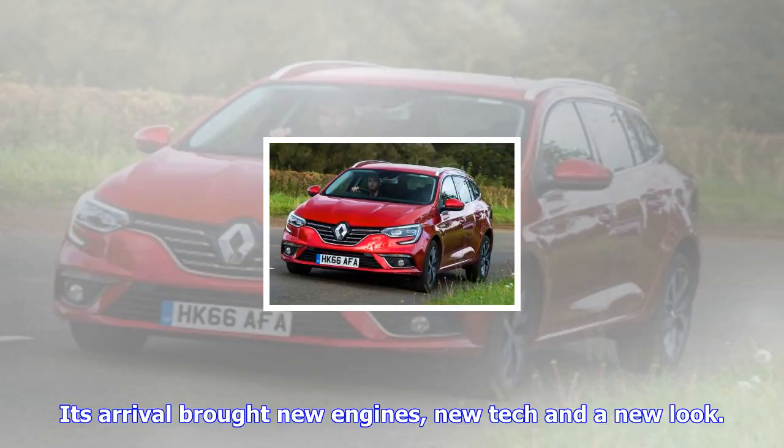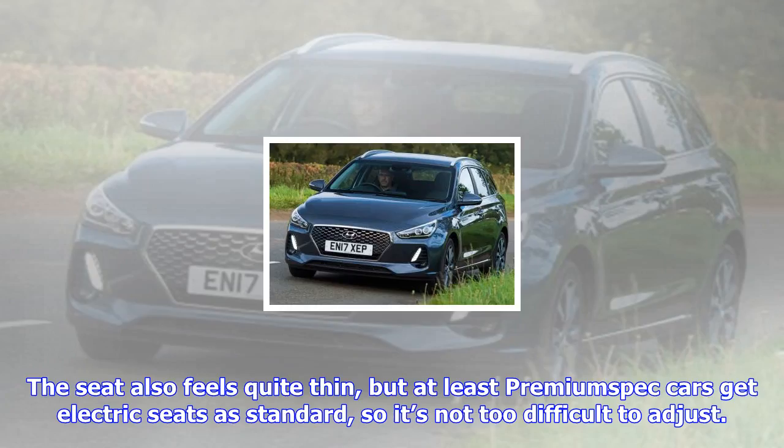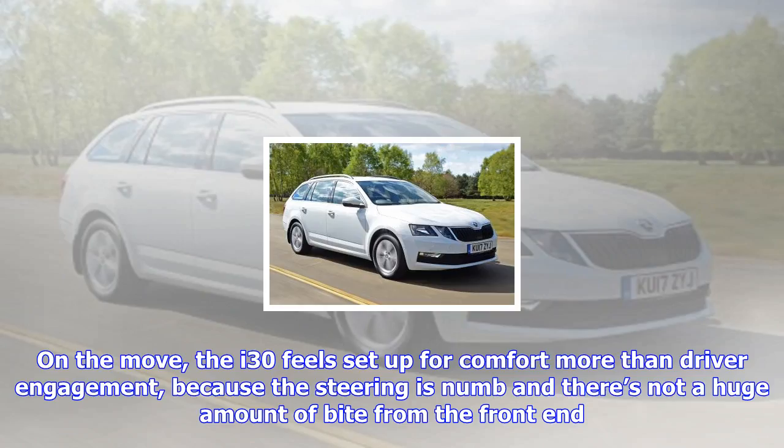Hyundai i30 Tourer. Model: Hyundai i30 Tourer 1.6 CRDI 110 Premium. Price: £23,065. Engine: 1.6-litre 4-cylinder, 108 bhp. 0-60 mph: 10.9 seconds. Test economy: 42.6 mpg, 9.4 mpl, 299 g/km. Manual. Road tax: £140.